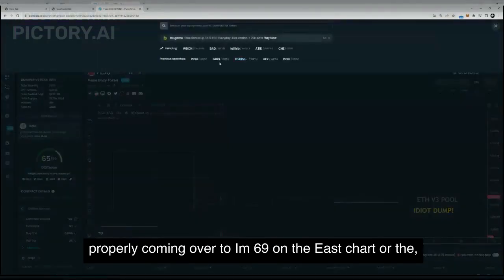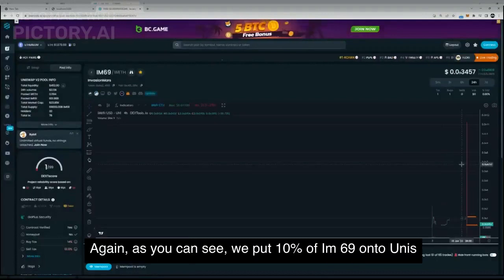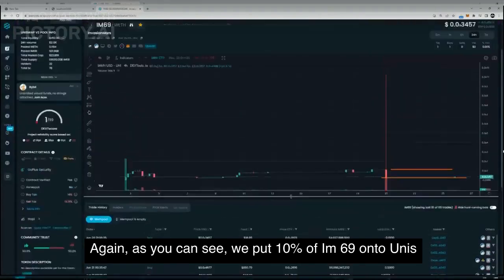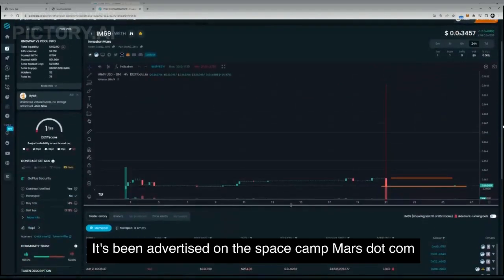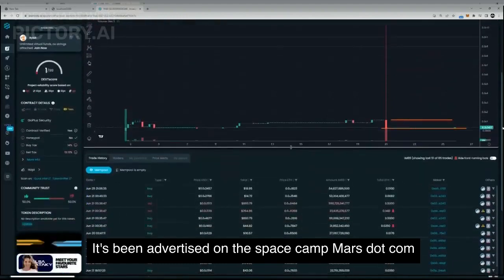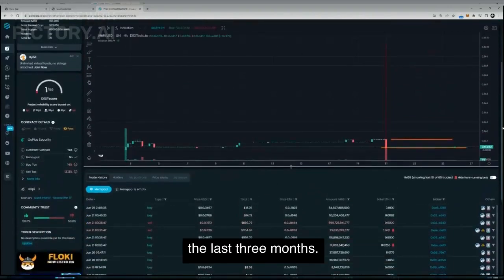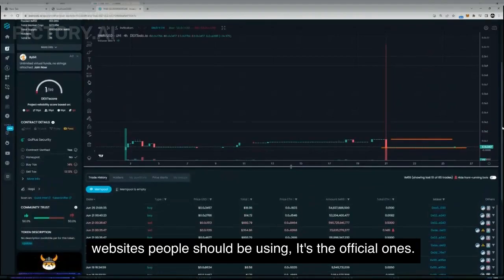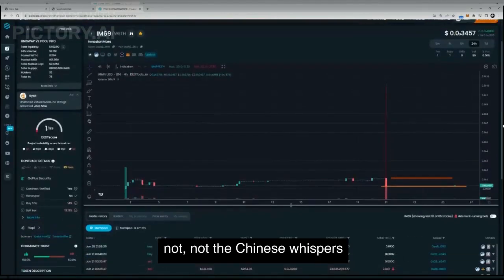Coming over to IM69, on the East chart or the West chart. Again, as you can see, we put 10% of IM69 onto Uniswap, which was always in the plan. It's been advertised on spacecampmars.com and with links from pulseunity.com for approximately the last 3 months. So again, if there was any confusion about which websites people should be using, it's the official ones, not the Chinese whispers. Come to the official ones, guys.